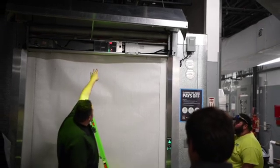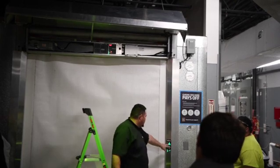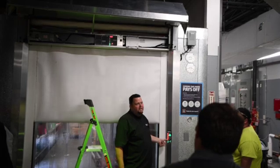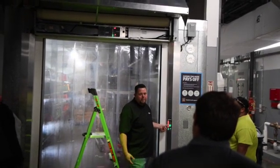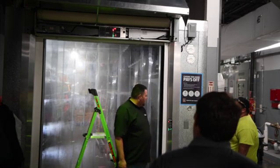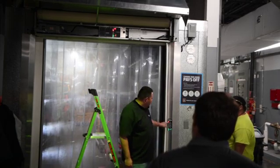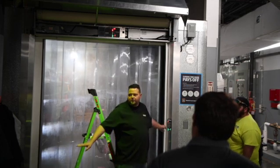You see that we have a row of lights, and it's going to be here and here. Now I've opened the door to show it, but you'll see that whole row of lights. This is going to indicate most of your issues. Like if the door's hung up open, you're going to even see that PS light stay on. That means the beams are blocked. So PS up top, primary safety, 100% your beams, nothing else.